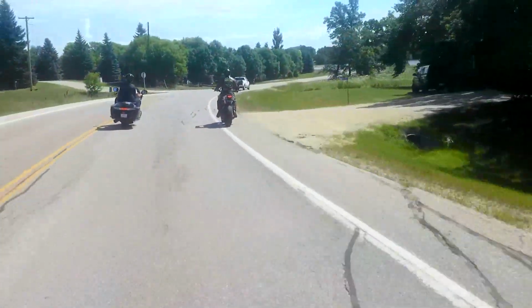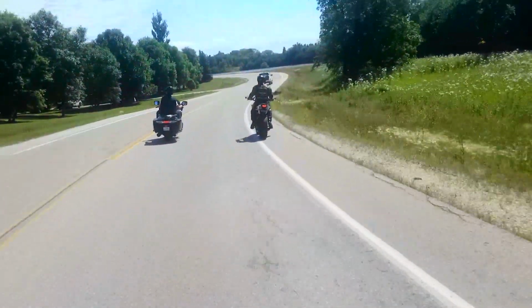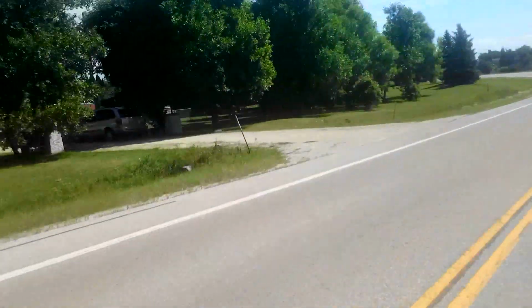But this is a really nice road. I've never done this road before. I honestly feel so dumb. Why didn't anybody ever show me this road when I used to live here? My goodness.